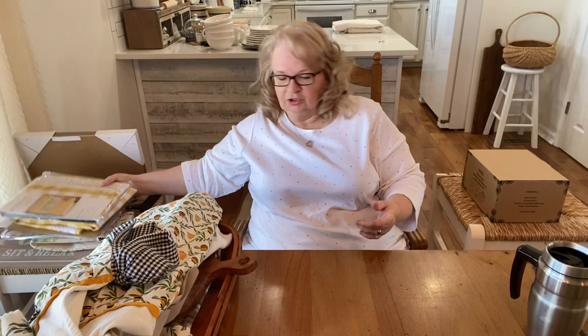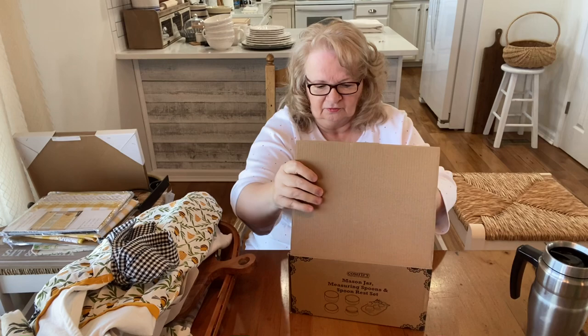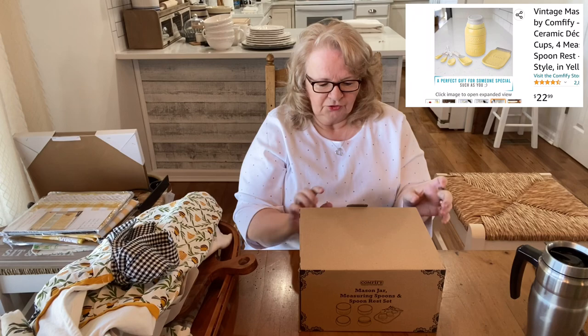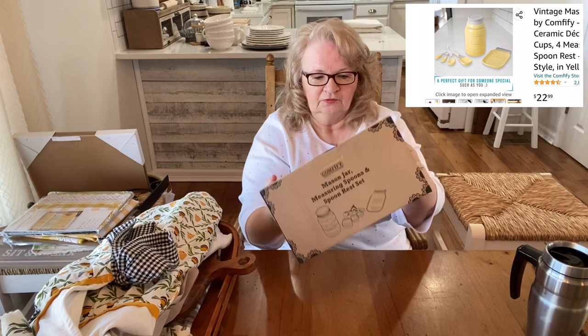And this is still in the box. I haven't even opened this. Let me see if I can get to these without making a mess. I'll just show you a picture right here. Mason jar measuring cups, and then the measuring spoons, and then the spoon rest. So I'm gonna just share that picture with you right up here. And this is how it came in the box. So I can't wait to show you that.